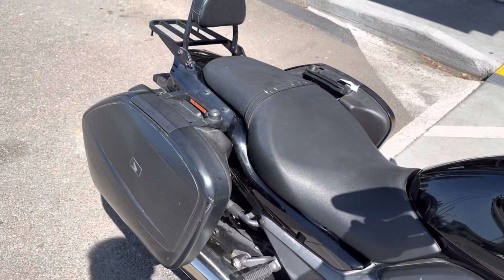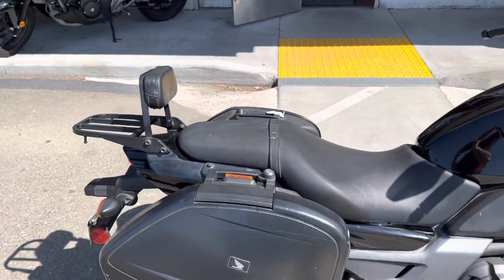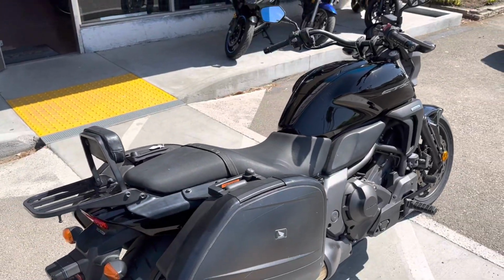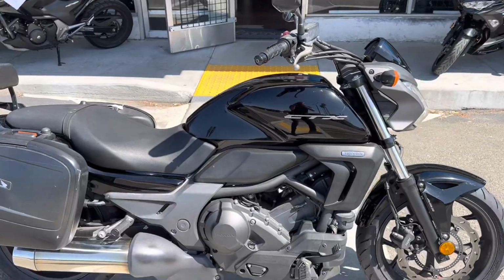Comes with the Honda OEM saddlebags, backrest, cargo rack. This bike is a great bike to ride, cruise around town, long trips, do it all.